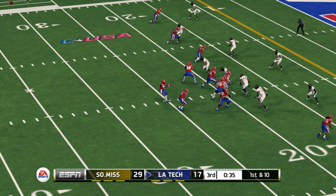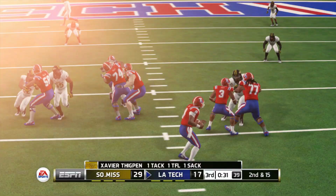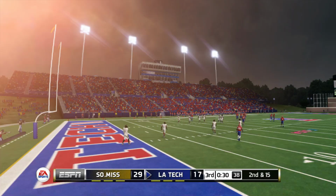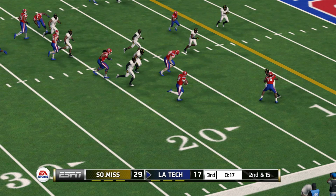Flushed out, and he's going to get sacked. Call it a loss of 5 yards on the play. That'll bring up second and 15. Second and long. Ball on the 24-yard line. The Bulldogs wide receiver down there on the sideline. Looks like he's warming up. Good to see that he might be able to get back in this game. He's into the open field. Inside the 10. He's out of bounds at the 3.